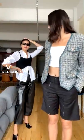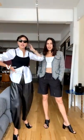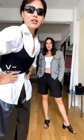So this is how we sort of do brunch, a little bit of a Soho vibe. This is very Soho. A little fancy. Yeah. Black tank, you guys love the black tank. I'm really happy about that.